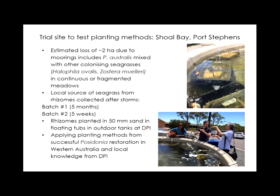So late last year, our way of collecting material is going to be through collecting rhizome material that's washed up on beaches. This is material that's already been dislodged from seagrass meadows, and it gets washed up after storms. So this material is essentially dead from the environment, from the system, until we put it back in. So this gives us free plant material to go and recover and put back into the seagrass mooring scars. So there's 2 collections conducted, one late last year and then one earlier this year.